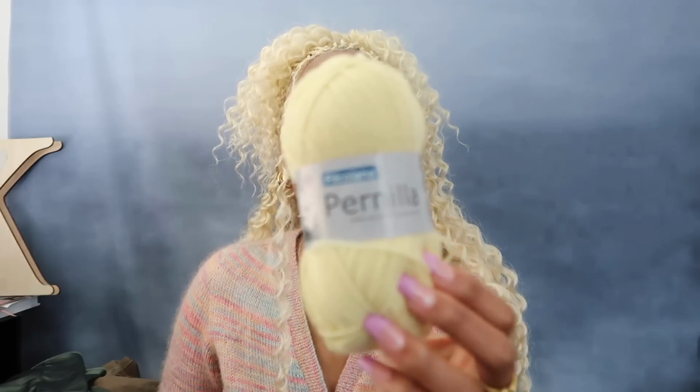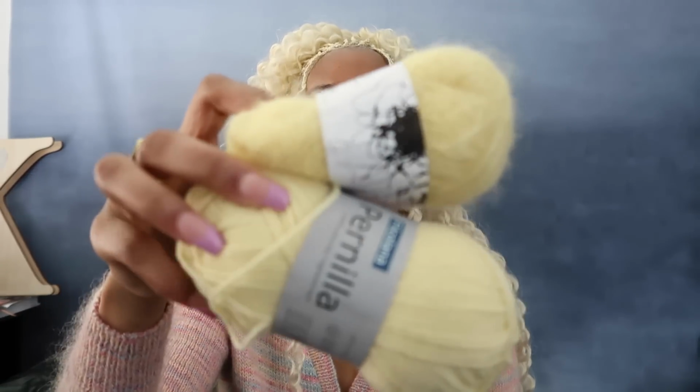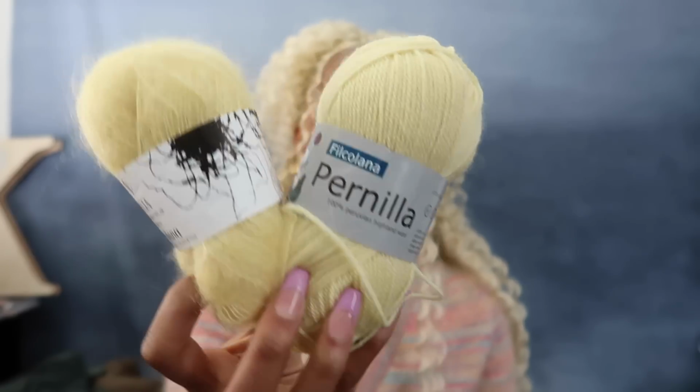Yeah, okay. But the yarn that I plan to use for the sweater is the Pernilla by Filcolana paired with Tilia by Filcolana. And it's going to be this nice, beautiful yellow sweater, which I don't have a yellow sweater. So I'm excited to use this. I think I have enough yarn for it. I'm pretty sure I do. If I don't, I'll just buy more.